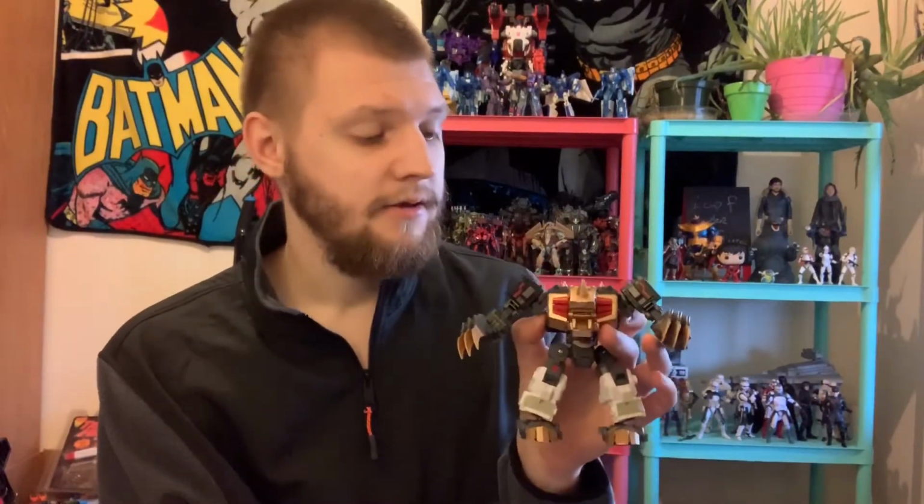Number 4 then is Fans Project's Kakkar. I never thought I would own a Kakkar figure. I love Victory. I love Transformers Victory. It's one of my favorites. And the fact that Kakkar was so adorable, yet kind of intimidating at the same time, I just really love his character. And I love the fact that this exists.